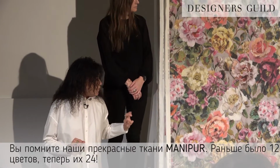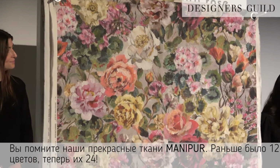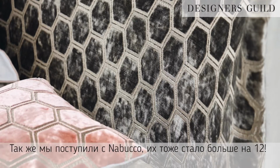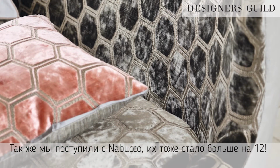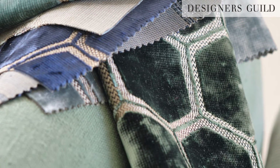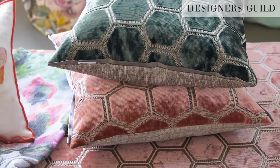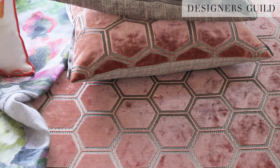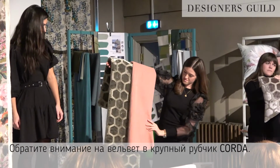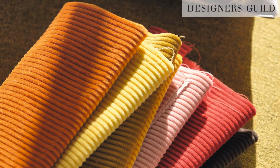Weave collection Manipur. We all know Manipur? Yes. Great. 12 colours, and now you have 24. Okay, we did that with Nabucco, remember? And we had this amazing velvet and everybody loved it. So, yeah, we convinced Simon that another 12 colours was absolutely necessary. Begging. Okay. Hannah's got this beautiful, which we'll look at afterwards, a corduroy, very informal corduroy velvet. It's already been taken by furniture manufacturers, so very excited about corduroy.